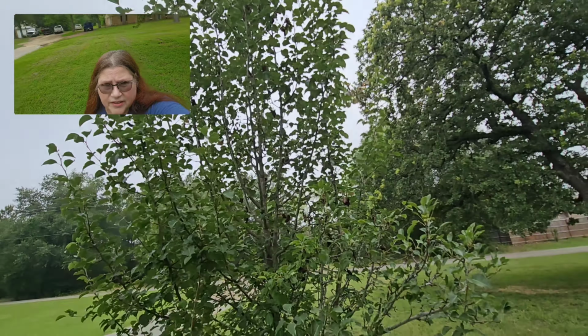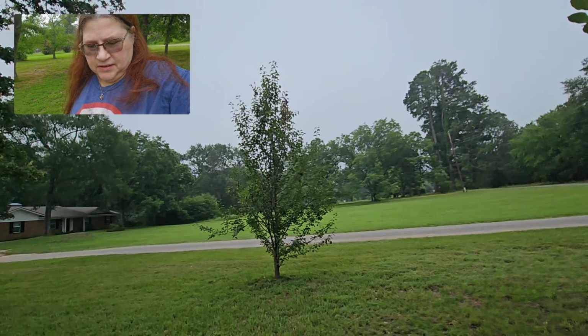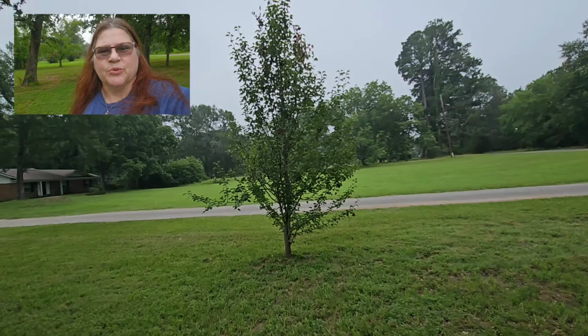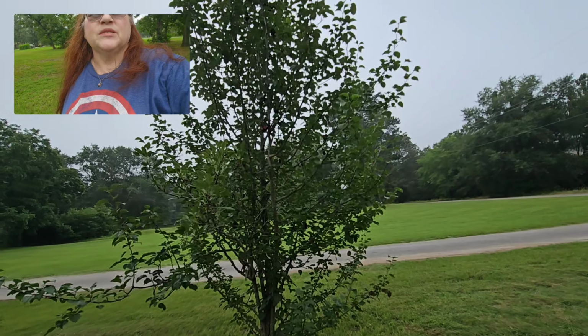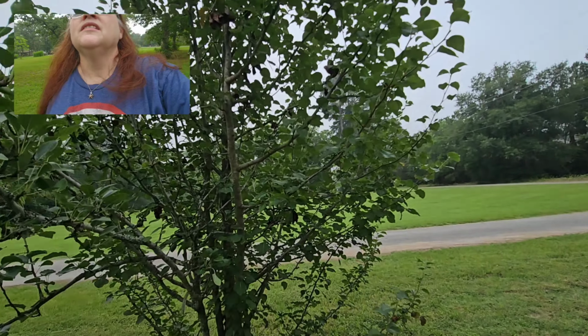Whatever it is takes the entire pear. We don't get to see anything. And there's nothing left on the ground. So I'm not really sure what all does that. We've got squirrels and birds and things like that, but it just seems like they'd leave one for us.